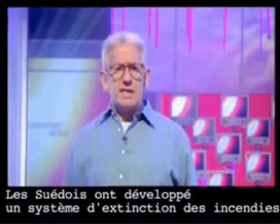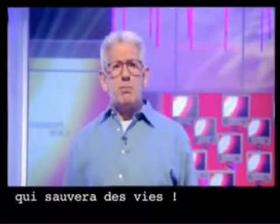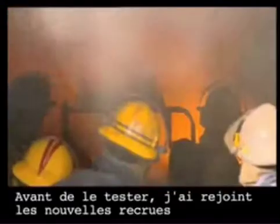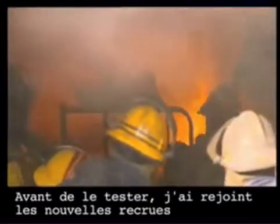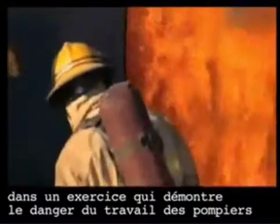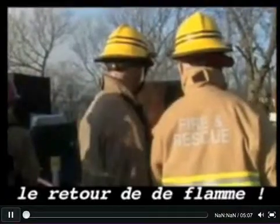Swedes have developed an extinguisher which is saving lives. It's been brought to the Lancashire Fire and Rescue Training Centre for them to try out. Before we put the device through its paces, I joined the new recruits for a demonstration that showed just how dangerous the job can be, particularly from something called backdraft.